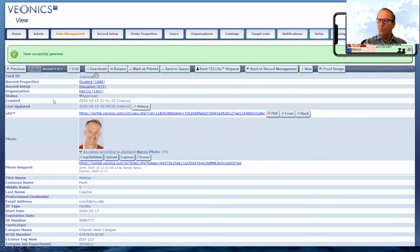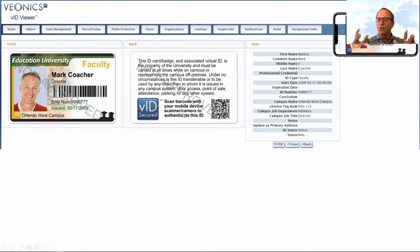So now we'll come into Mark, and he has an acceptable photo that's been approved and to your standards. The next thing is we can start to print, but instead of printing, we want to review that. We have this virtual ID card set up so that it is tokenized. In order for it to be tokenized, we have to generate a token. There's a generate token option. We select that. You'll see the token successfully generated, and then it publishes this really long URL that's very secure. And then by selecting that URL, we can now view Mark's card.